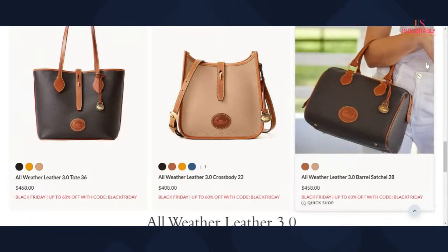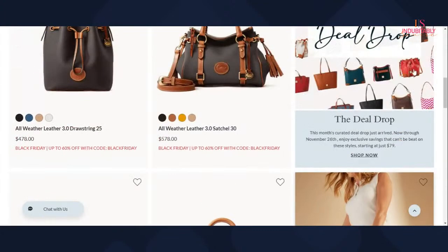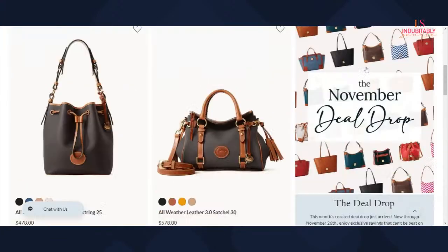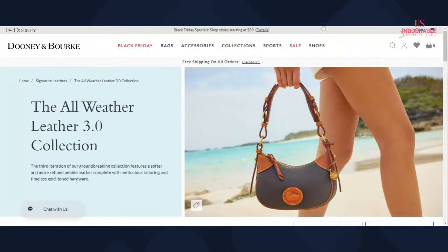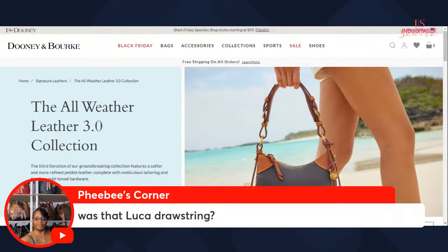Oh, goodness. Let me try to get my eyes right because I just can't believe what I saw. I really cannot. No, now don't breathe in a brown paper bag. Was it the look of drawstring that I passed through? Yep.